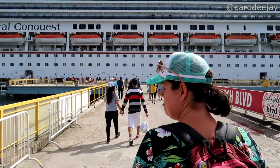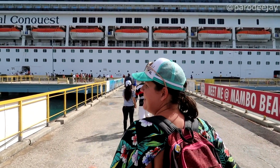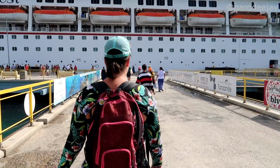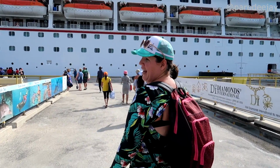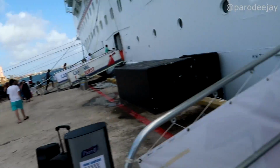Bye, Curaçao again. So sad every time you leave Curaçao. So safe to say Curaçao is still about your favorite port at this point. Yeah. All right. You heard it here second. Even more now, probably. Got one more beautiful pan and then we're done. Oh, all right.